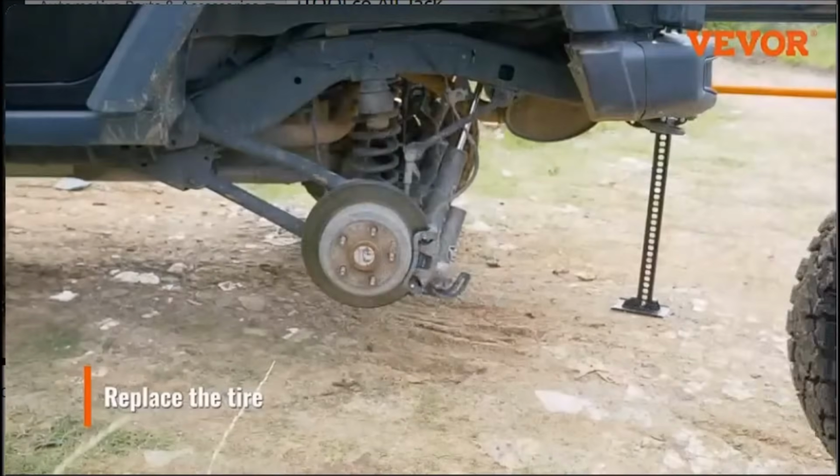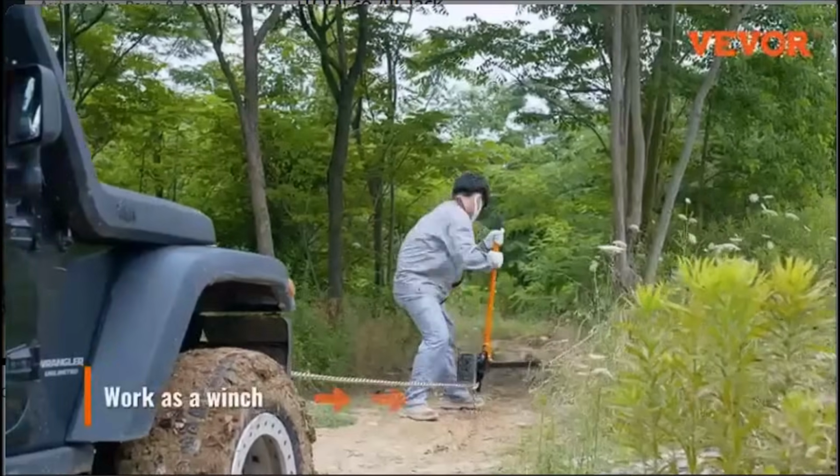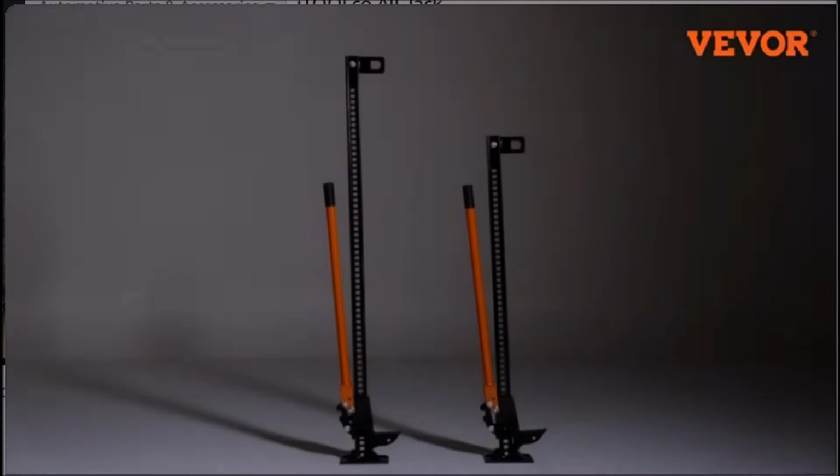It's precise, stable, and has thoughtful features like a non-slip handle and a ratchet mechanism that locks into place. From tire changes to tree pulling, it's a tool you can count on.